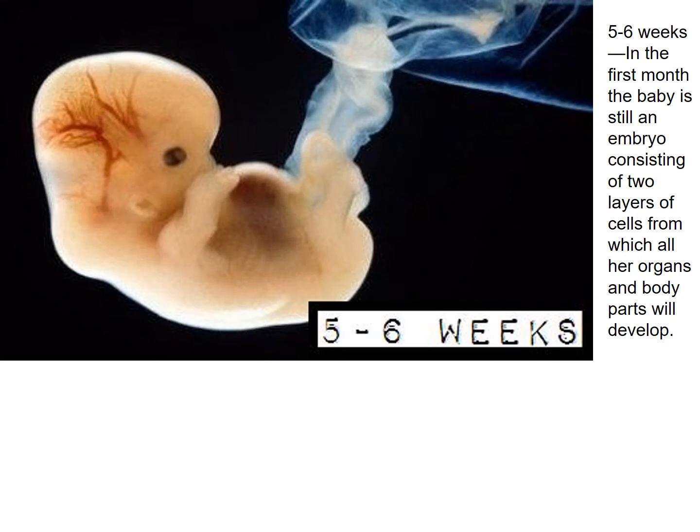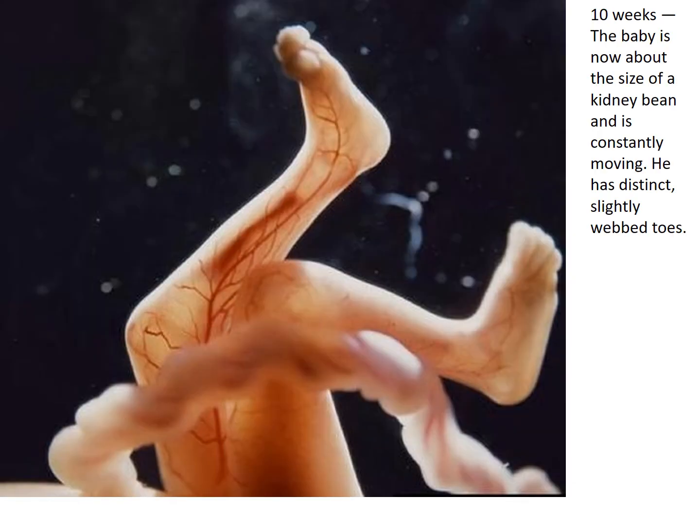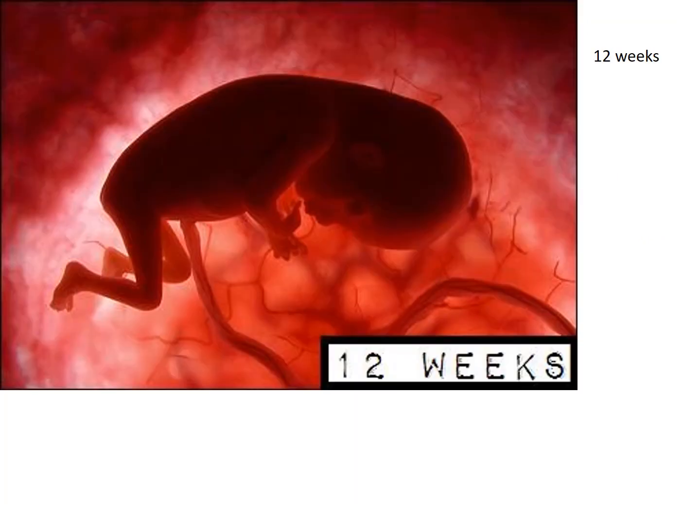Okay, just some quick pictures, and then you can see on the side some of the little things that are going on. This is to create a sense of awe of what's going on. At 7 weeks, a human kind of appears, maybe a Martian type looking human. But you can see how it's the size of a kidney bean, and you can see all the vessels and bones starting in there.